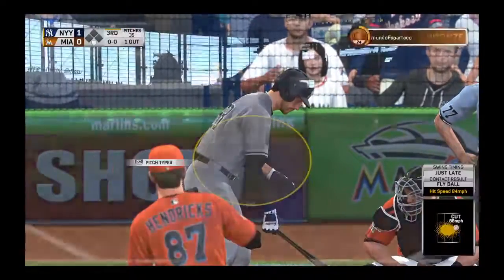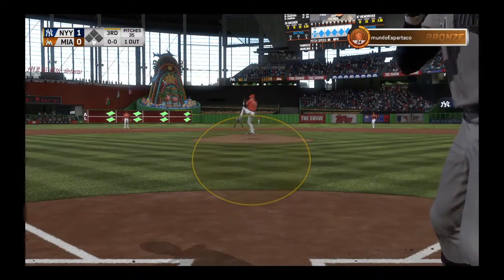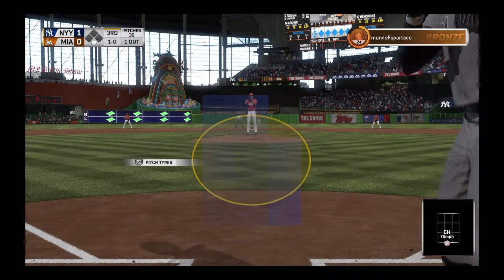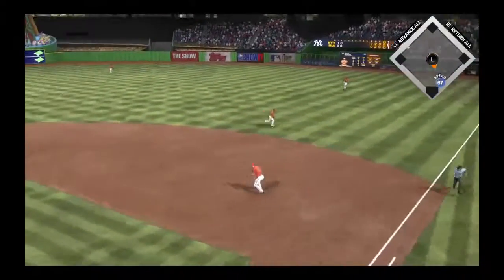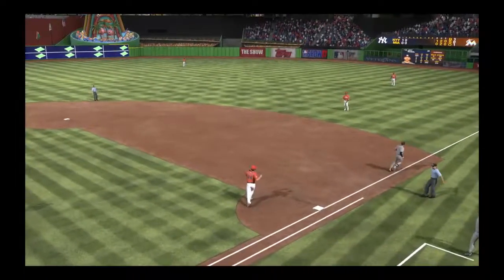Stepping in and ready for another shot, Nunez, 0 for 1 for him here in this one. Below the knees, 1 ball, no strikes. 1 out, nobody on. This is on the ground over to first. And he'll take it to the bag himself for the out.